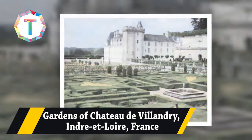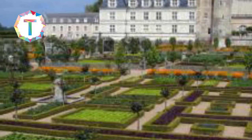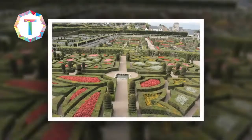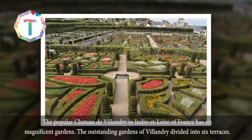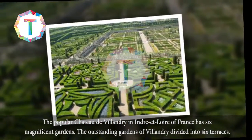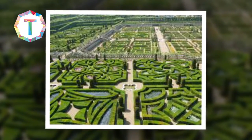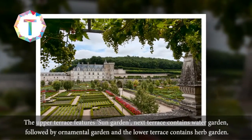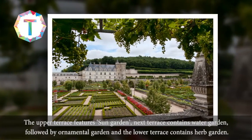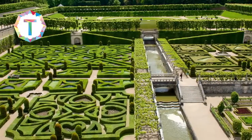Gardens of the Château de Villandry, Indre-et-Loire, France. The popular château de Villandry in Indre-et-Loire, France has 6 brilliant gardens. The outstanding gardens of Villandry are divided into 6 terraces. The higher terrace features the Sun Garden, the next terrace contains the Water Garden, followed by the Ornamental Garden, and the lower terrace contains the Kitchen Garden.